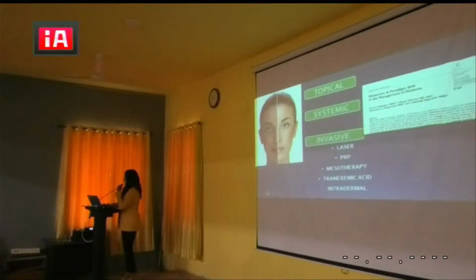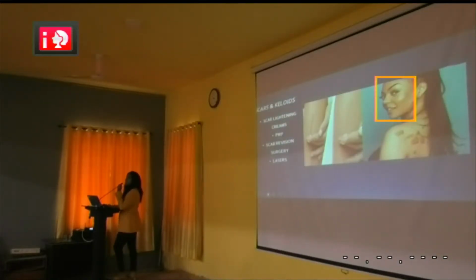Then talking about scars and keloids, everyone would have some sort of scar. Again, each scar is different. The keloids are the most ugly looking thing that you can see on your body, and you should get yourself treated for that with inflammation control and steroids. Whereas for basic scars, you have a lot of therapies like scar lightening creams, PRP, scar revision, surgeries and lasers of course. But I feel few scars are good, let them be, because it's better not to touch them if they are near sensitive areas like the eyes. But the other scars you can get rid of. So you should know which scar to touch, which not.